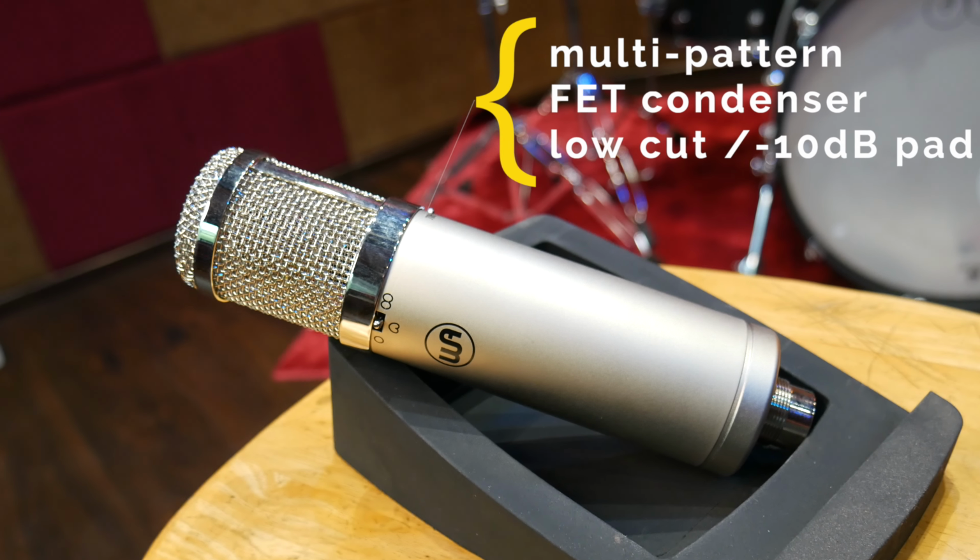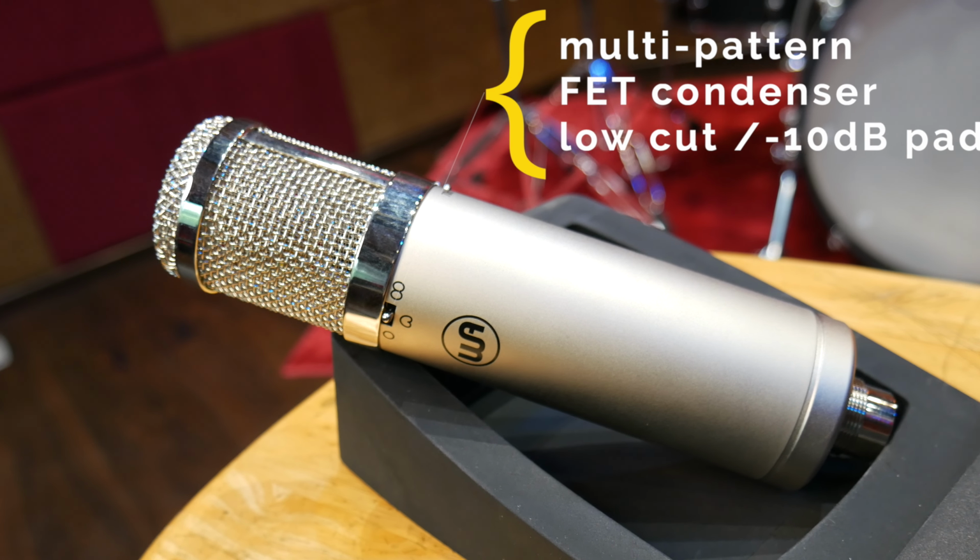It's got three polar patterns as well: cardioid, bidirectional, and omni, which is super useful. It has a pad and a low cut at 70 hertz. This retails for about 30,000 Indian rupees, so this mic by itself is more expensive than both the mic and the interface for level one. The interface that's paired with it is the amazing Audient iD4 Mk II.